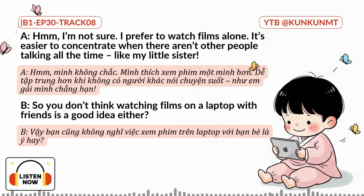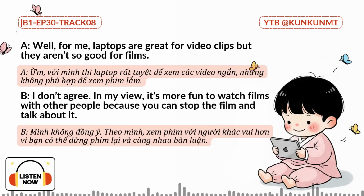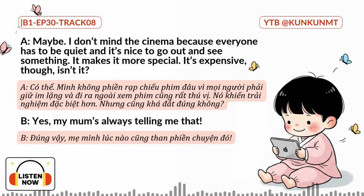So you don't think watching films on a laptop with friends is a good idea either? Well, for me, laptops are great for video clips, but they aren't so good for films. I don't agree. In my view, it's more fun to watch films with other people because you can stop the film and talk about it. Maybe. I don't mind the cinema because everyone has to be quiet, and it's nice to go out and see something. It makes it more special. It's expensive though, isn't it? Yes, my mum's always telling me that.